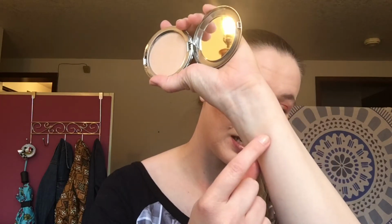And I will swatch it. That's what it looks like swatched. And we'll put it right there. I don't even know if you can, yeah, you can barely see it. So that is what that looks like.